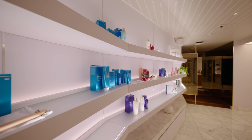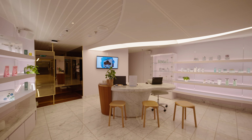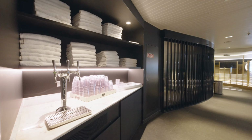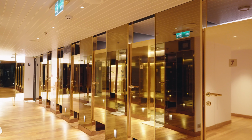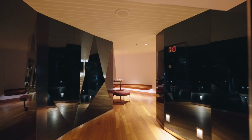Just past Sailor Services, near the central elevator lobby on Deck 5, you will find Virgin's onboard spa, which is called Redemption Spa. This facility offers everything you might expect on board a modern cruise ship. There are changing rooms, various treatment rooms for the different spa services that are offered, like massages and facials and body treatments.